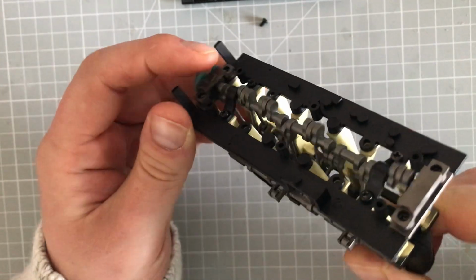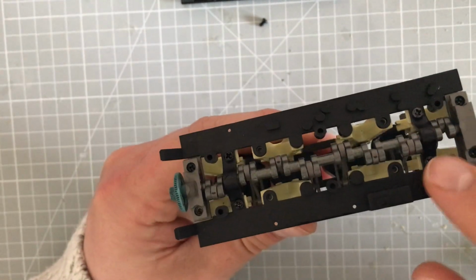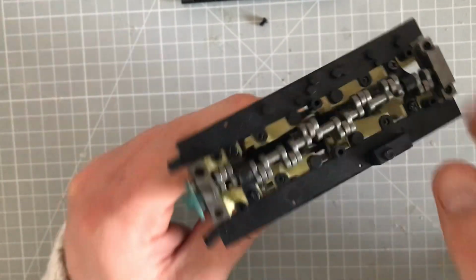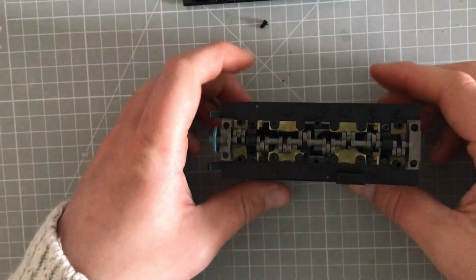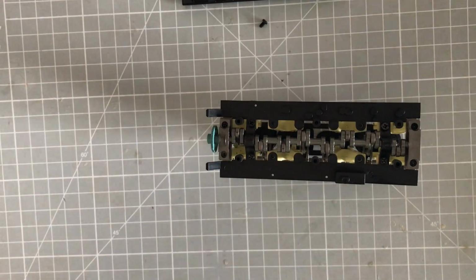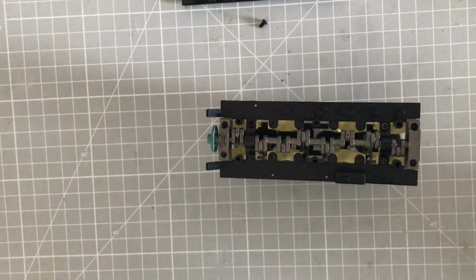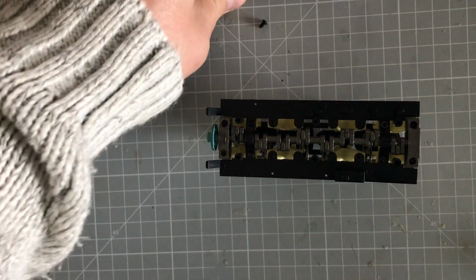That is really bizarre. But hopefully these little brackets here, these little parts there, will stop that bar dislodging. Oh, brilliant. I don't have to strip it. That's good. So that's that part done. The next part, what we need to do is put even more bracing on it.